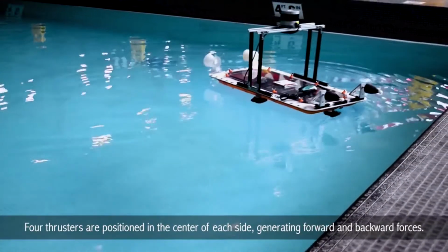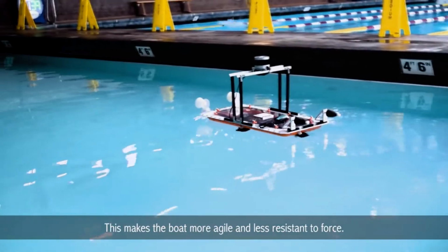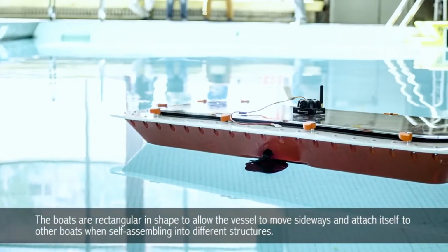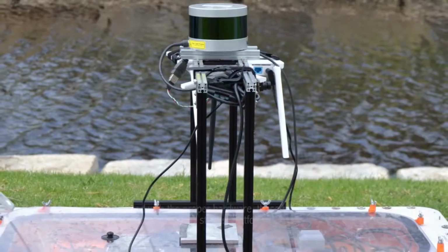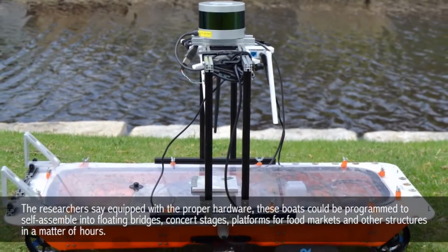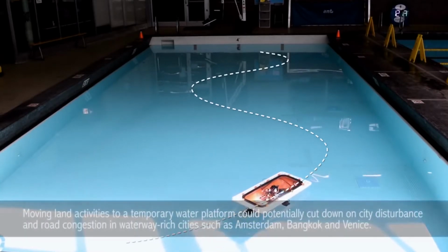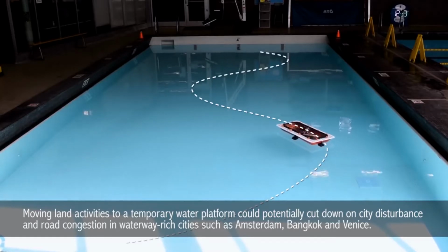To bring them to life, researchers printed a rectangular hole and connected 16 different sections together. They're agile and resistant to force, thanks to 4 conveniently positioned thrusters, and can smoothly skim across water. Each one measures 4 by 2 meters in size. It's fitted with a power supply, mobile and radio frequency beacons, and a Wi-Fi antenna. Imagine shifting some infrastructure services that usually take place during the day on the road, deliveries, garbage management, waste management, to the middle of the night and on the water using a fleet of these autonomous boats.